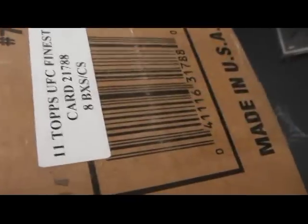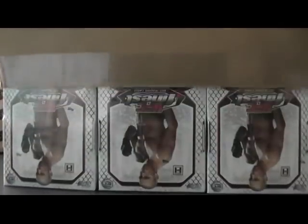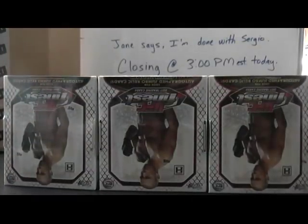There we go. And there we go. Bing, bing. All right, we'll open this up. Roll the die and see which one we get. We'll do 1-4 in the back. Where's the die at? 1-4 in the back, 5-8 in the front. Here we go.